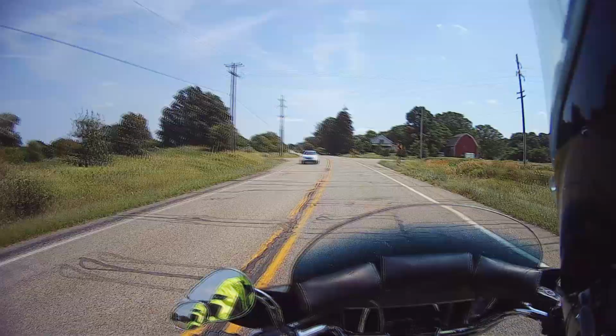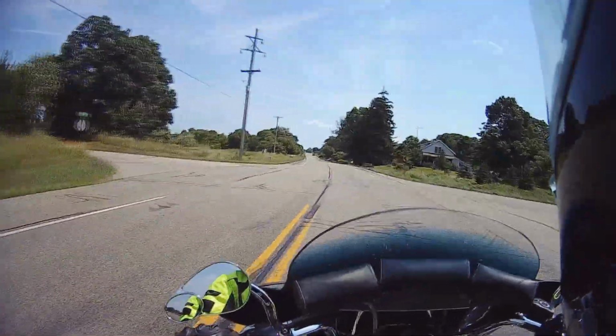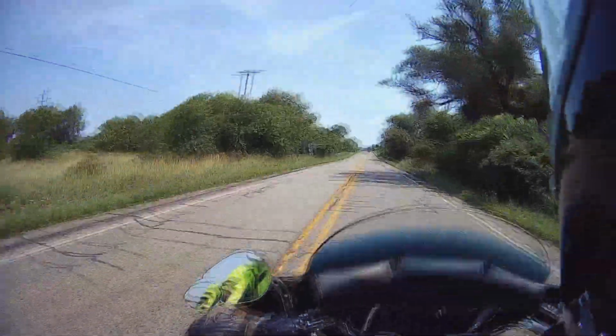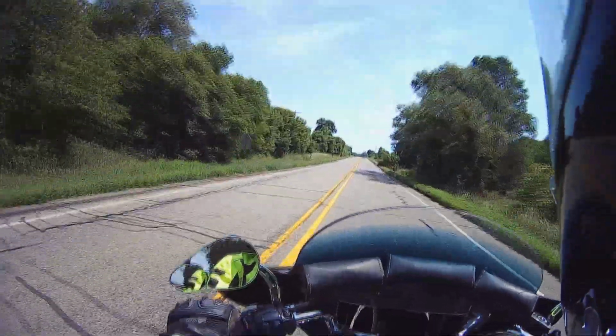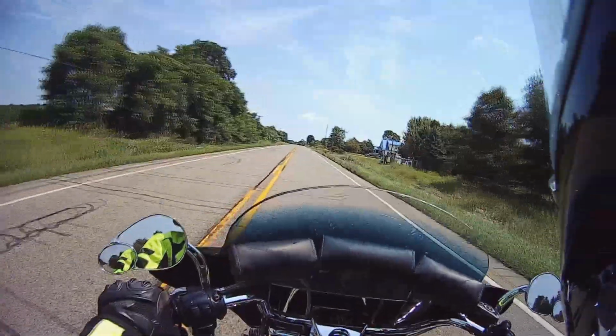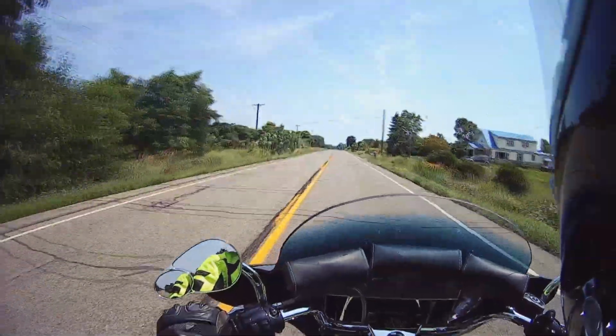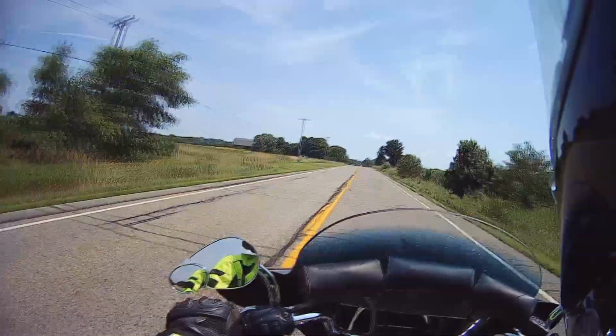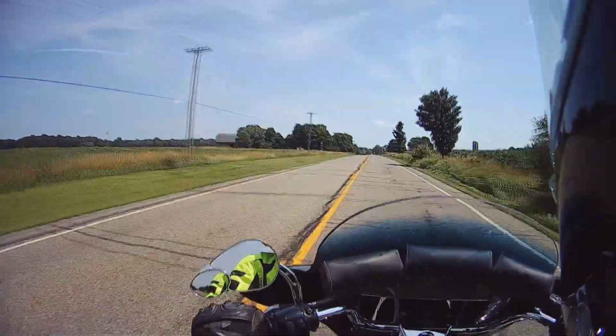As far as the unit itself goes, I'm really quite pleased with it so far. I haven't had any of the issues that Harley Day Rider and a couple other people have had with hearing the echo in the back of your helmet inside the speakers. So I imagine it's just a few of those that do that. I hope the guys get that fixed up for you pretty soon and you don't have that problem anymore.